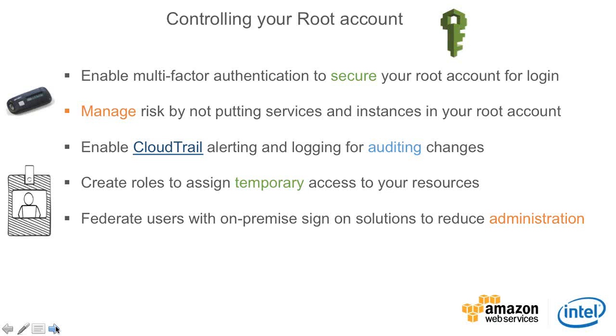Second, on every account that you have in AWS, enable CloudTrail. CloudTrail is our API auditing service. It will log every time someone accesses an API, and this includes the console, which does access the API. It records what their IP was, what their user was, and what the actual call was.